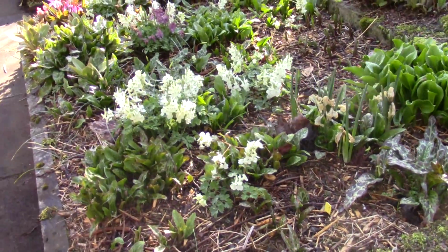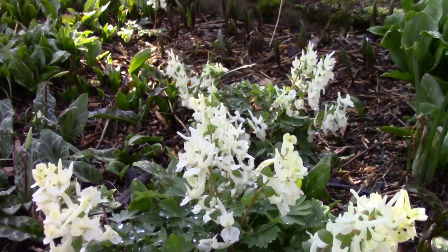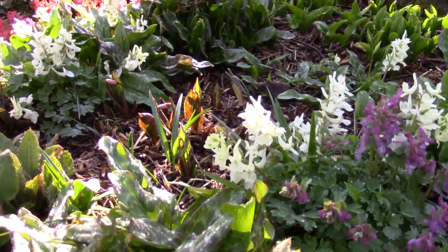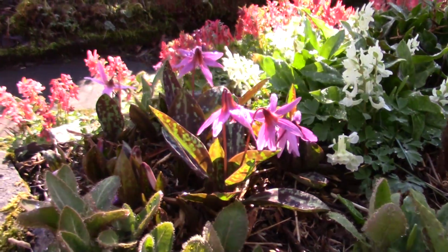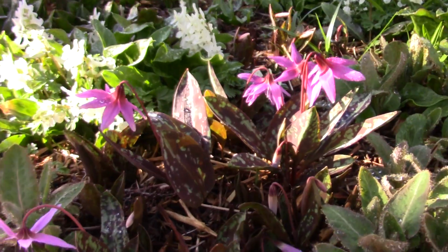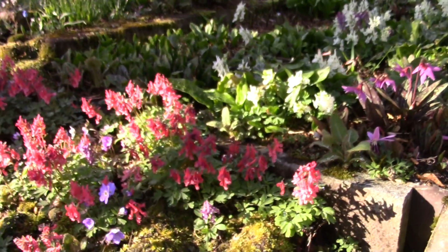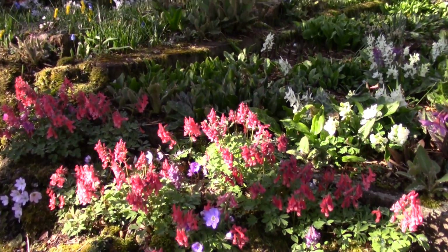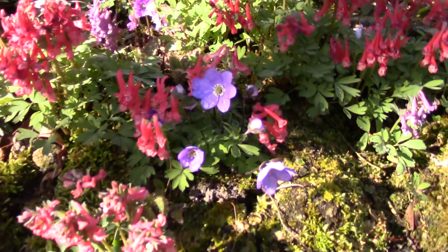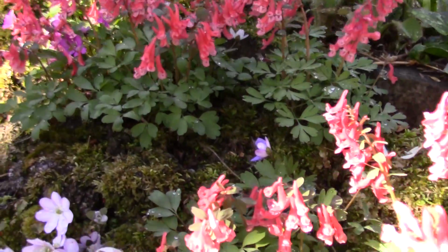So if we just come round, more Corydalis malkensis here, all these have self-seeded into the Erythronium baskets. Corydalis solida, Erythronium dens-canis, and then this wee bed. I just get so much pleasure from this bed. Just such a small area with the hepaticas. And the Corydalis seeded in. This little one down here.